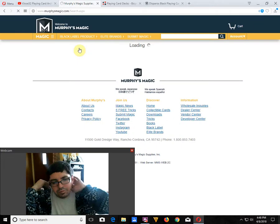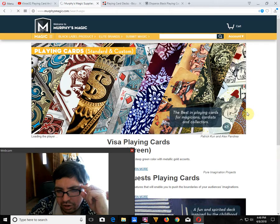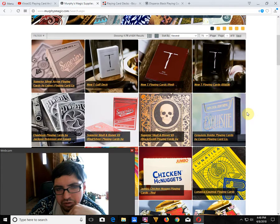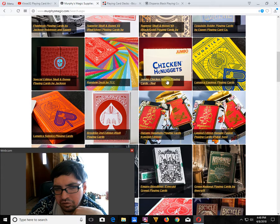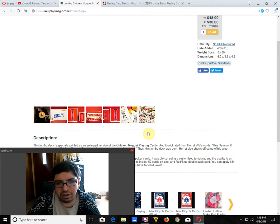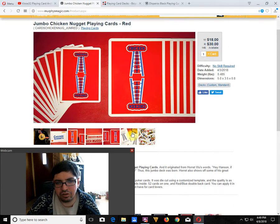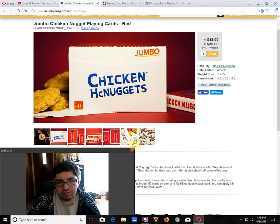Couple more things to mention here very quickly. Murphy's Magic has quite a few new decks. The T decks, some Superior brand decks, and other decks from Conjuring Arts. More interesting is that they have the Chicken Nugget Jumbo deck, which I did not get previously in the project, but I have gotten now. $30 on the resale price. It's the Chicken Nuggets, obviously the jumbo size, twice the size of a regular deck, in a special tuck case. Now I'm getting hungry. I want some chicken nuggets. But yeah, why not? I figured.